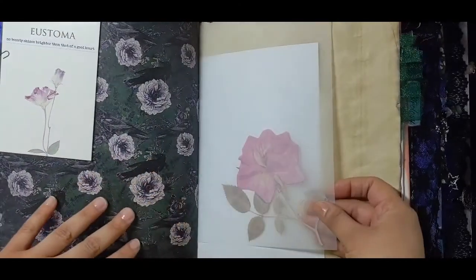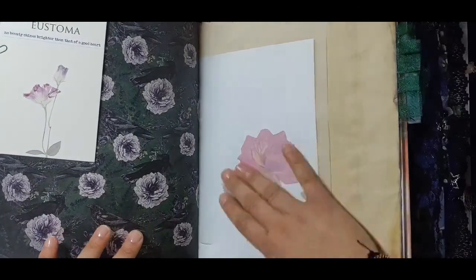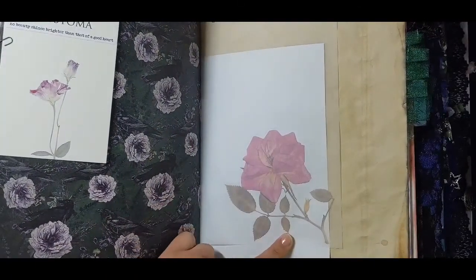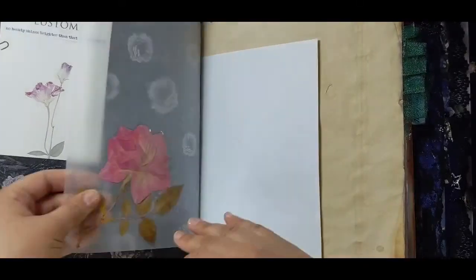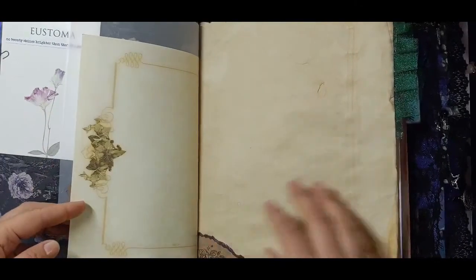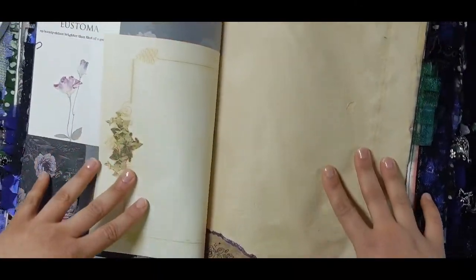This is a piece of tracing paper that I stuck a sticker to, and I'm really loving how it came out, because it looks really soft. You can see through the tracing paper to the other side of the sticker, and it just looks really soft on this side, and it's a lot more vibrant on that side, and I'm really loving that effect. There's the other side of that painted page.